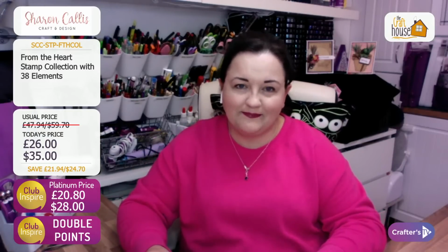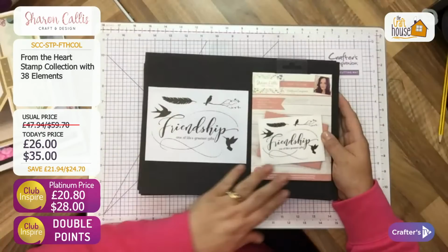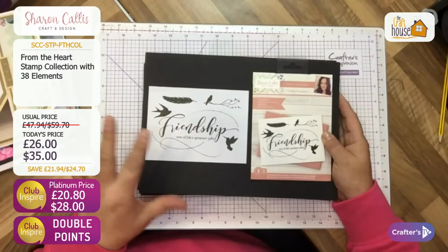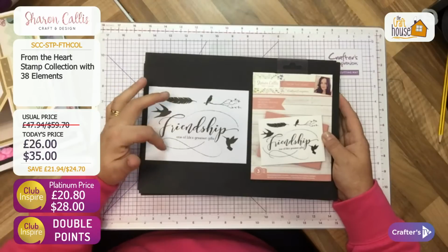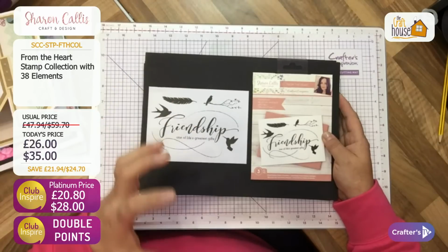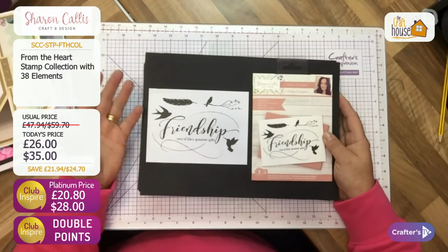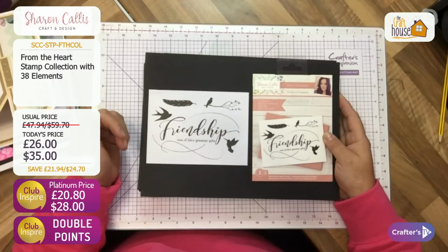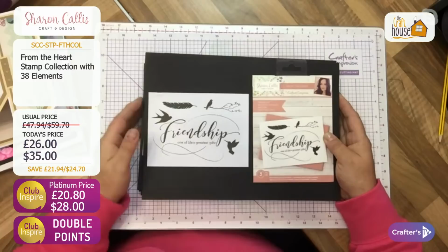Oh, awesome. I love that. You're getting lots in here as well, Sharon. Oh, lovely. Yeah, you get so much. We'll start with the collection. There's 6 in the set. So the first one is Friendship. Now, each of the stamps is roughly around 13 centimetres wide by about 8 centimetres tall. So they are a nice, chunky, good value stamp. But as well as getting a sentiment, in each set you'll get some decorative elements. So you can add to the main stamp, or you can create decorative backgrounds for them. Or even, if you are making cards, decorate your envelopes before you pop them in the post.